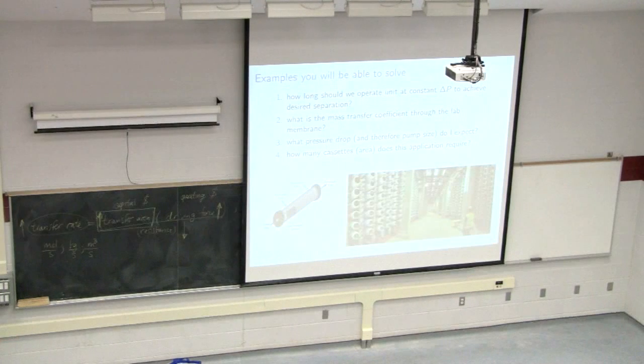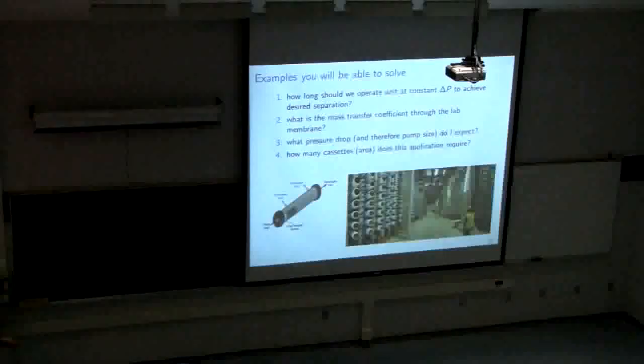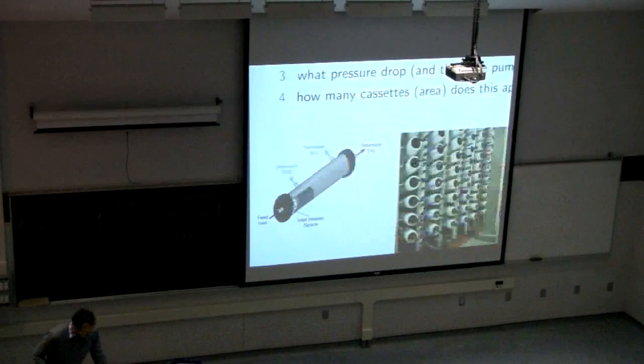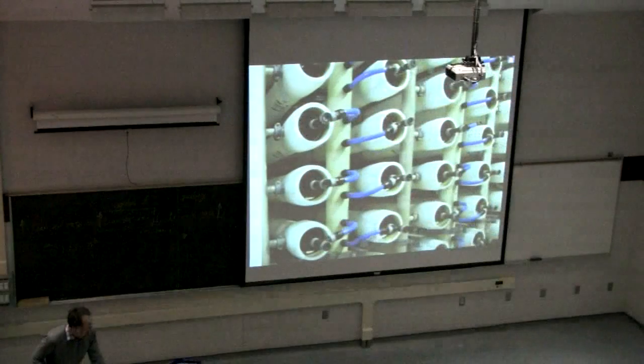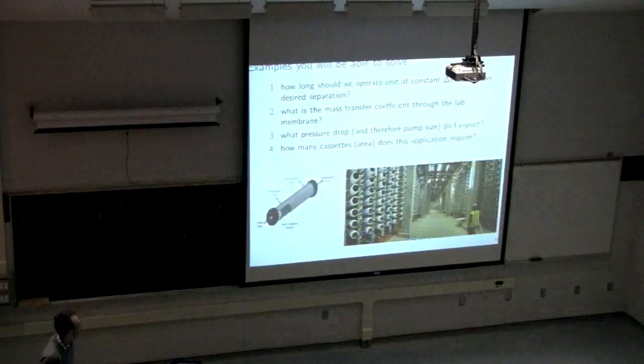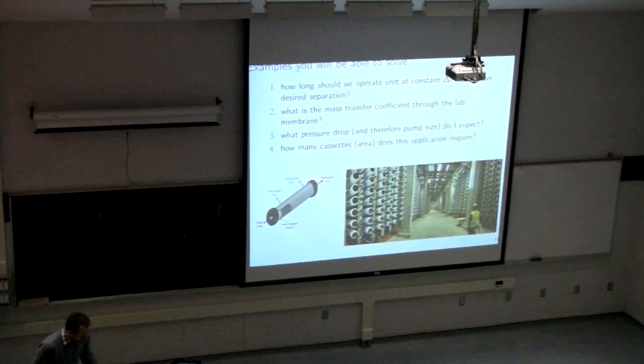Okay, so that's just saying in words what I mentioned a while ago. Now this picture you're going to see several times in the course. I'm just going to zoom in a little bit on it. So this is a wastewater treatment plant just back here. Oh, I don't have the details. So this is in Cyprus.